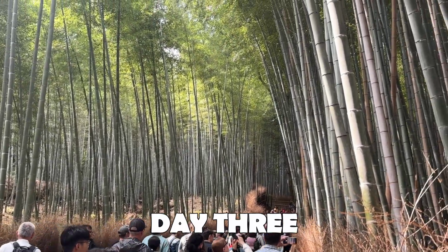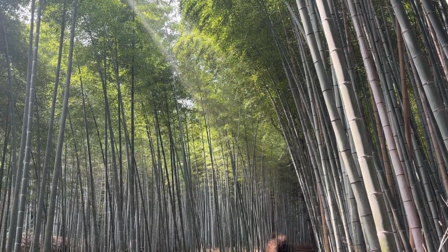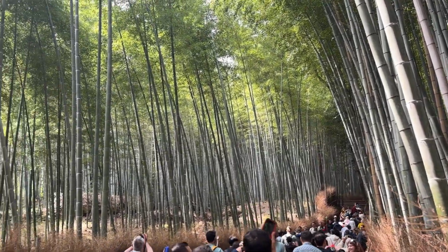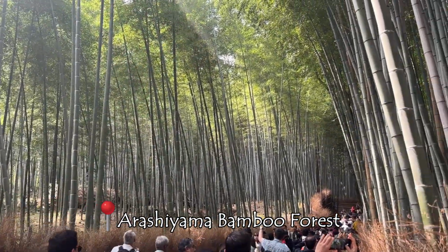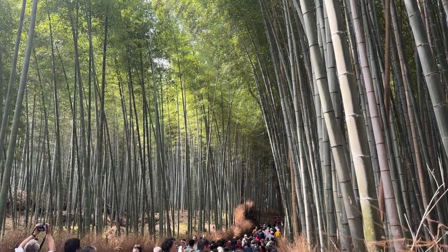It's day 3 already. How the hell did that happen? After a good night's sleep and another nice early morning, today it's time to get out into nature and see some of Kyoto's natural wonders. Nothing is more spectacular than the Arashiyama bamboo forest, which is our first stop of the day.